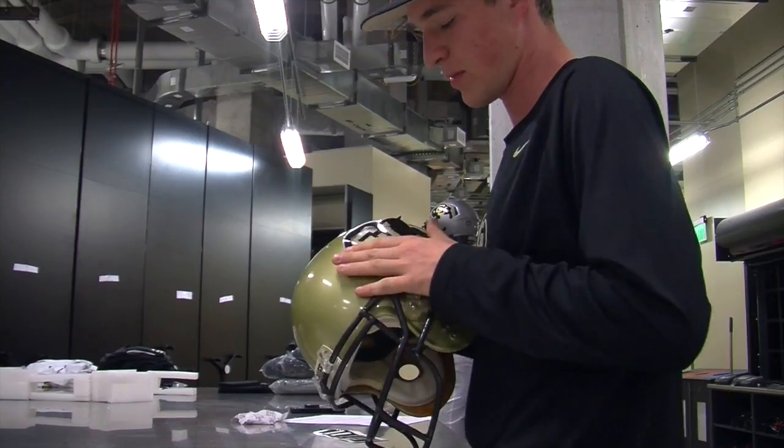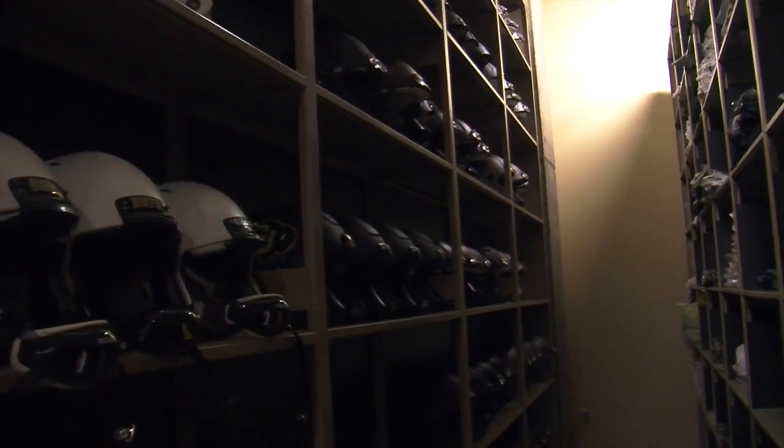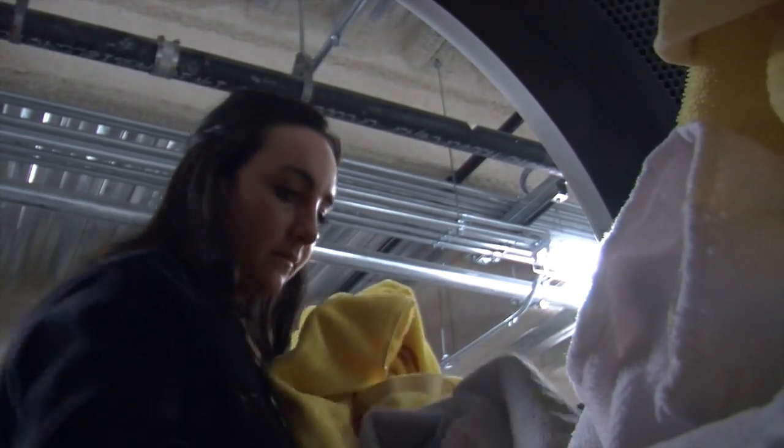Fitted in the newest style of the Nike gear, the student equipment managers get to be a part of the sideline experience, an opportunity often looked at for student athletes only. They begin the rigorous packing and setting up routine for all the players and staff gear, as well as the footballs, tools, and coach comm system, which is a communication system the coaches use during the games to call plays. When the games are over, the student equipment managers are the last people to leave.